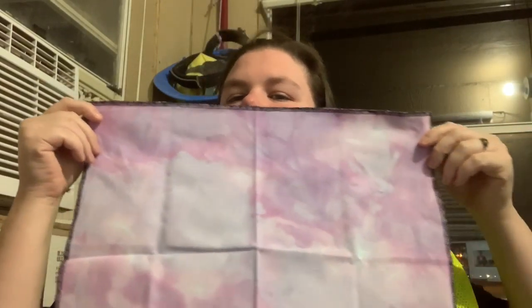Oh, also got some of my Happy Mail. I'm still waiting on some, but I did get some today. These are my fabrics from Valkyrie Stitchworks. I'll try to remember to link her below. So this is a 28 count Lugana. Oh my goodness, I hadn't even opened it yet. How gorgeous is that?